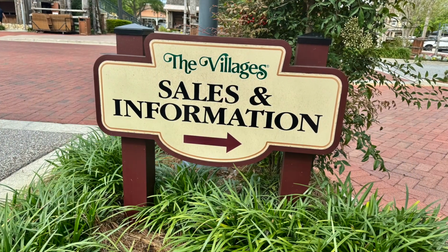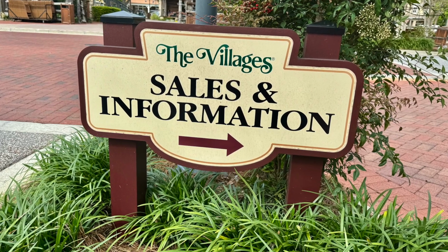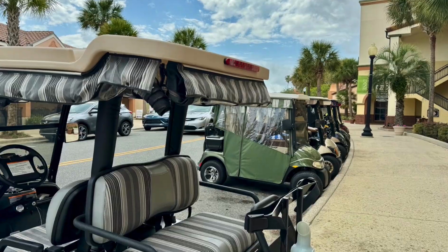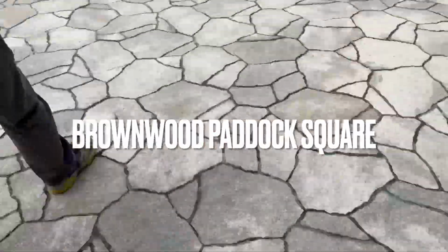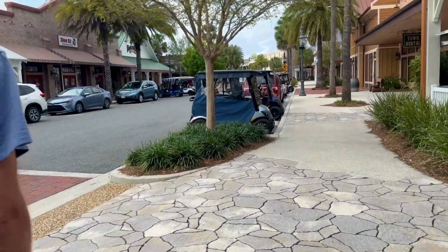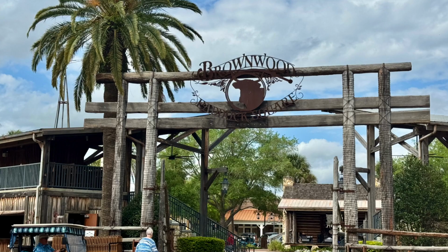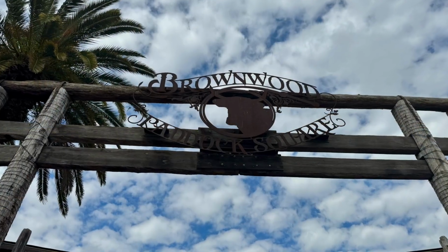Could we see ourselves living there? It seems like everything you want is here. Regarding the cuisine, I think cheap dives with good food is more our style. 93% of the people living in the Villages are Caucasian. I prefer diversity, but it was fun visiting.